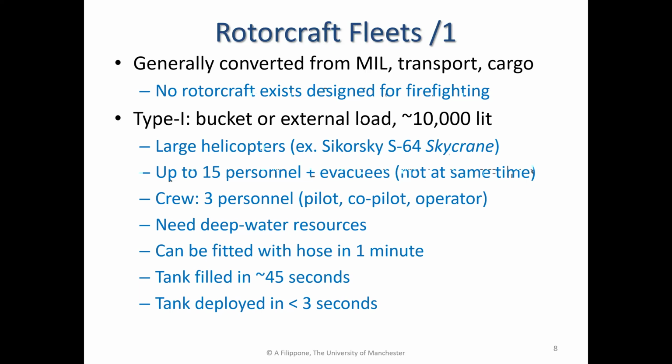So the Sikorsky can take up to 15 personnel plus evacuees if you need to evacuate people, although not all at the same time. The crew is made of 3 personnel. There will be a pilot, there will be a co-pilot, and there will be a fire operator. They need deep water resources. Actually, this is not always true. Perhaps I can correct that. They don't always need deep water resources.